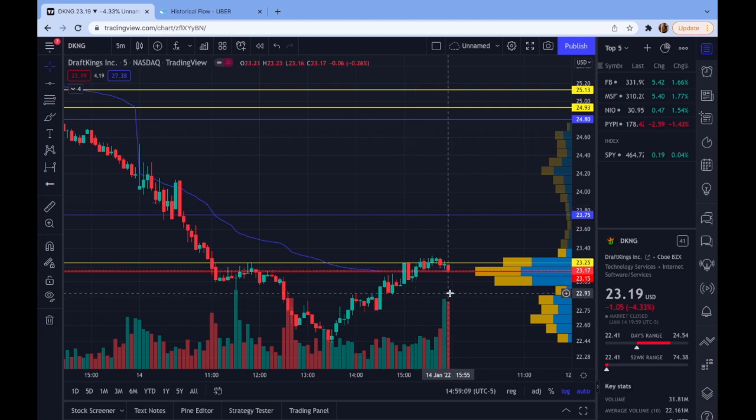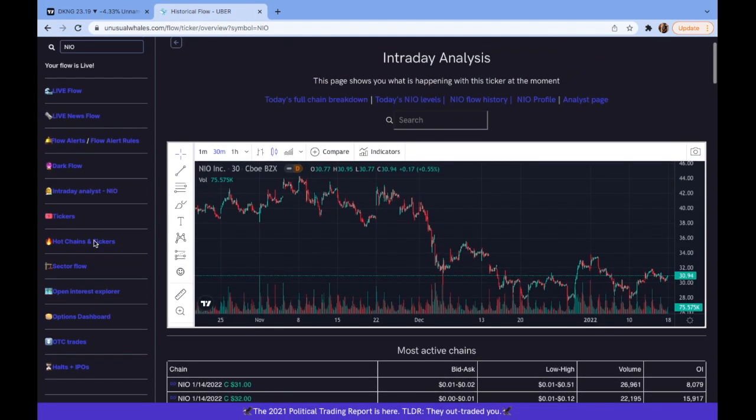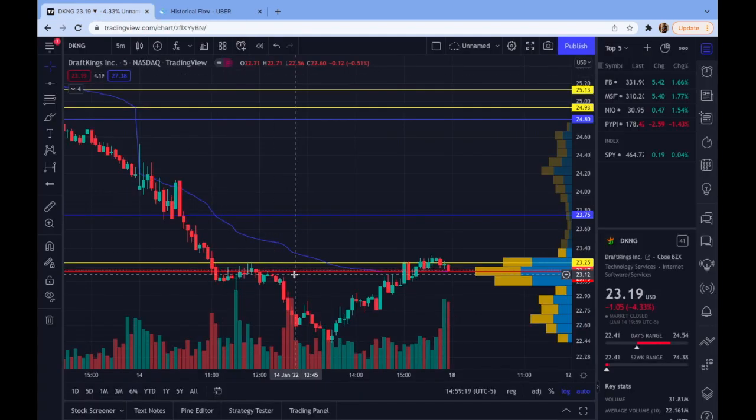Along with knowing the bid-ask spreads of the tickers that we're playing, another way that Unusual Whales helps, and why I use the hot chains and tickers to make my watch list, is because we need volume and liquidity in order to get in and out of our trades and filled at the prices we want to get filled at.